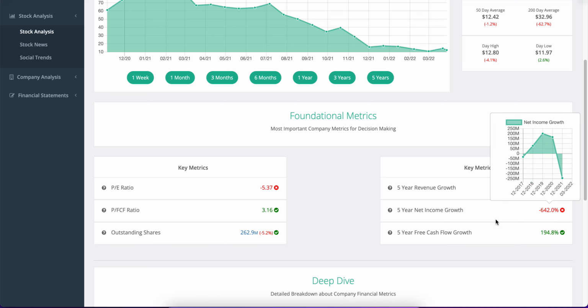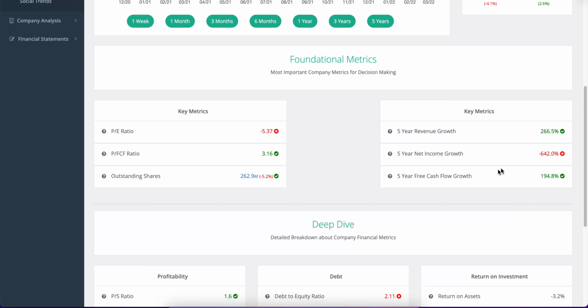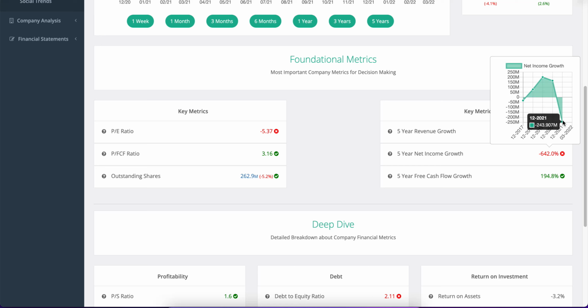This is something that I don't like to see. These values have to be positive. It's very vital. Now, you can have maybe some year that is negative, although this is a massive increase. But overall, this has been going down because remember, it was minus 32 here, so it wasn't positive to begin with. So the decrease has been pretty insane here in terms of net income.